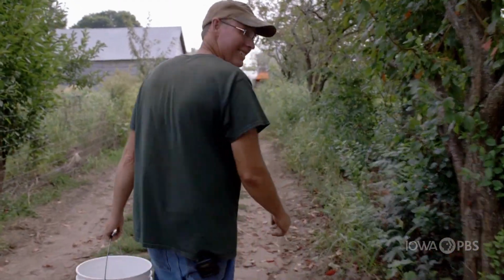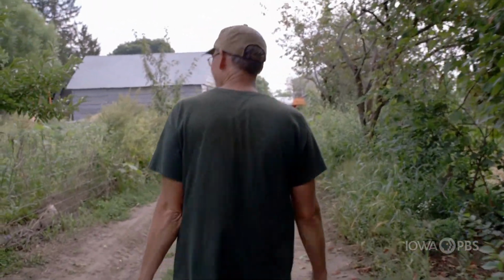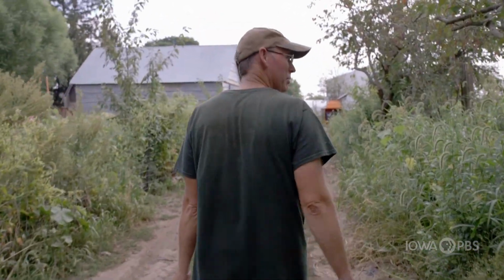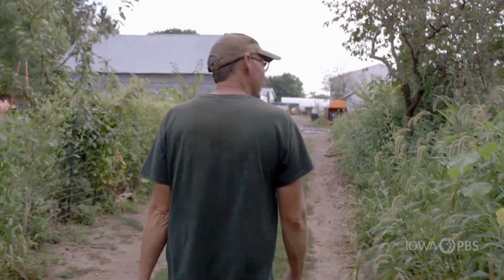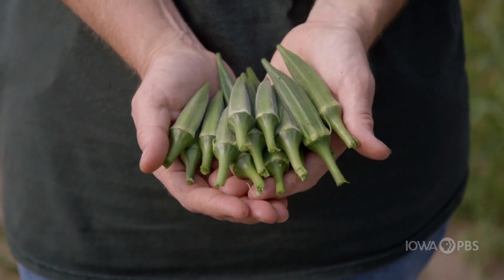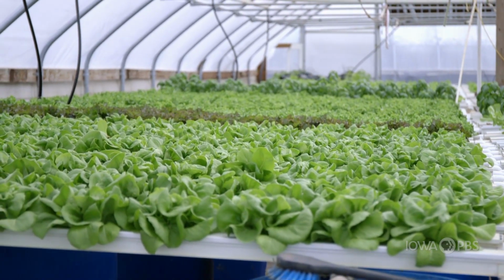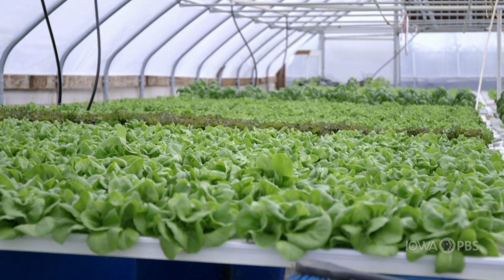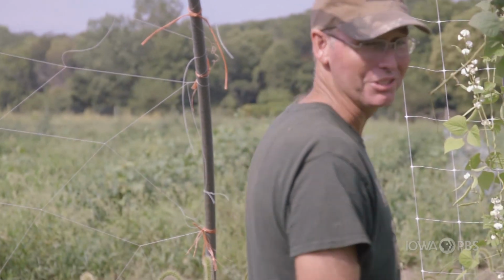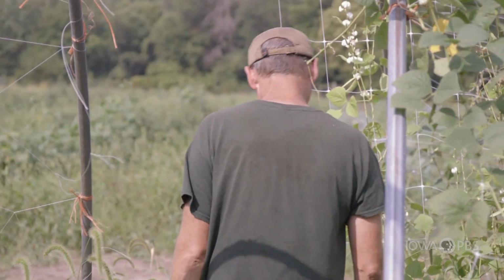When it comes to the idea of locally grown, Greg embodies the mantra as faithfully as he can. All of our products are sold within 12 miles of the farm. We're interested in taking care of people right near us. We grow a wide variety of crops, everything from zucchini to hot peppers, sweet peppers, apples, pears, things we wouldn't see at the grocery store, let's put it that way. So there's some very interesting crops out in the field.